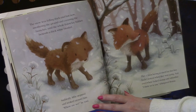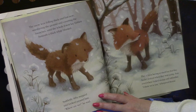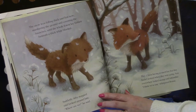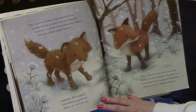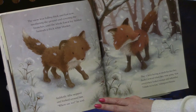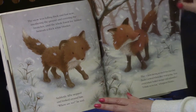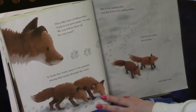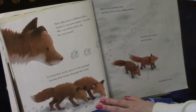The snow was falling thick and fast now, smothering the ground and covering the branches, until the whole forest lay hidden beneath a thick white blanket. Suddenly, Alfie stopped and looked around him. "Where are we?" he said. They'd been having so much fun that they hadn't noticed where they were going. Now everywhere looked strange and unfamiliar. "I think we're lost," whimpered Bonnie. Then Alfie had a brilliant idea. "Look at our paw prints," he said. "We can follow them all the way home."